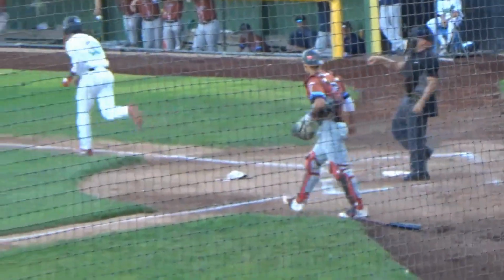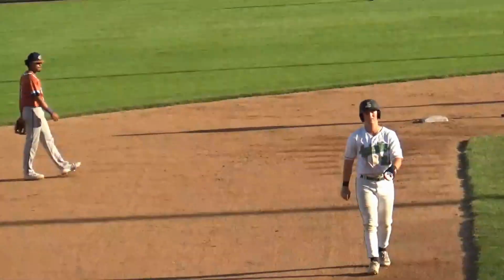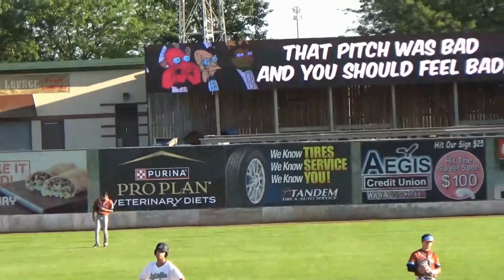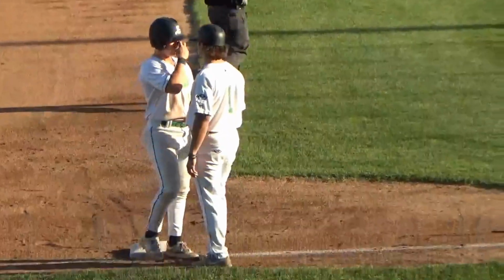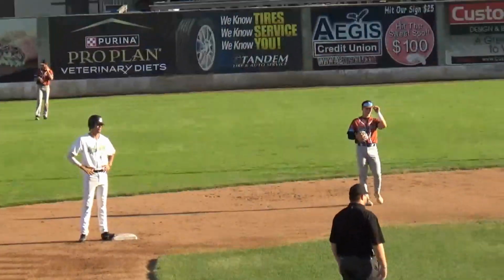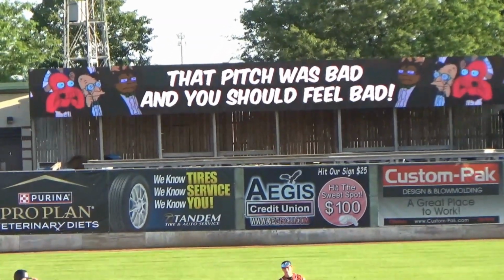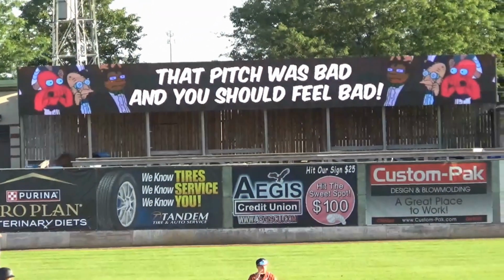That's hit by a pitch. Now we got bases loaded. Bases loaded on a hit by a pitch. Here we go. Ducks in the pond. Where's our video? I don't know. They haven't done it in the last couple games.